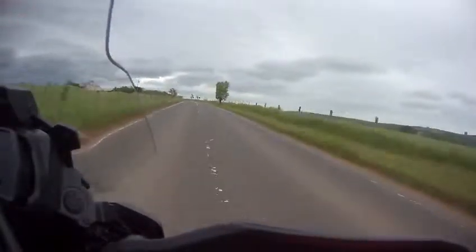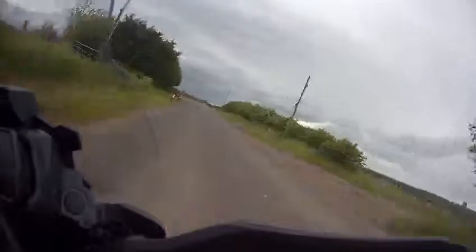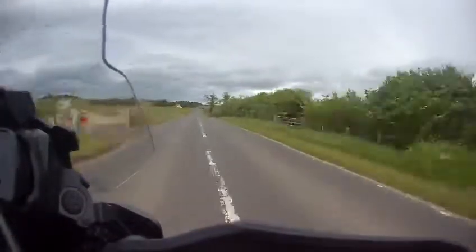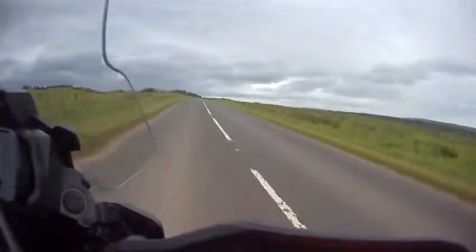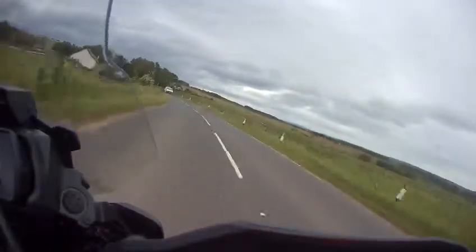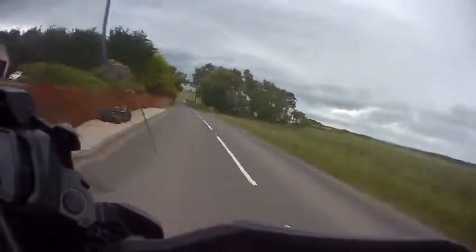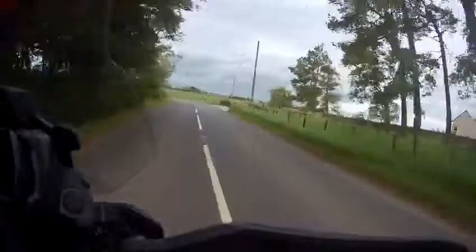Just listen to that engine, that's the standard exhaust. Love the sound of this. Sorry, I thought I was coming into a restricted speed area there. Keep forgetting I've got a quick shifter. Now at the moment, generally, apart from that little narrow bridge, I've not really been using the brakes very much. This is all engine braking.